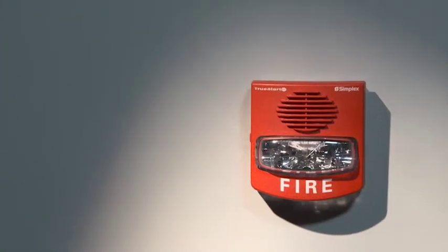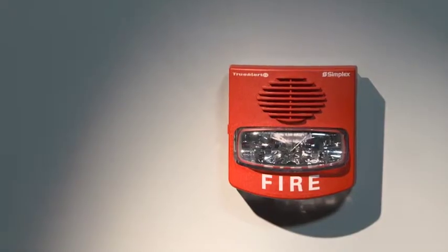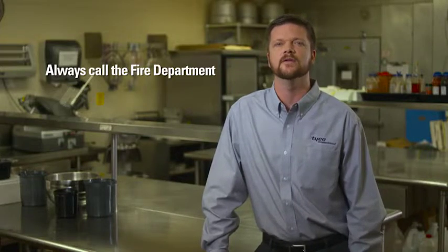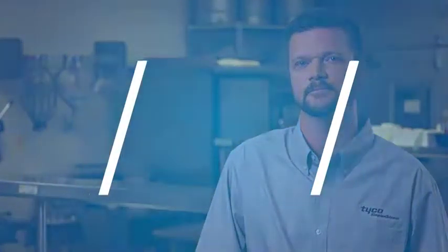The door is generally labeled. In the event of a fire, the control panel will activate and cause the alarms to sound within the facility. When this happens, you should evacuate the building immediately. Once you are outside, notify the fire department and await their instructions. In some applications, the fire alarm control panel is designed to call the fire department on its own. This should not prevent you from making a secondary call yourself. Tyco Simplex Grinnell inspects our customers' fire alarm systems every January or as the local code requires.